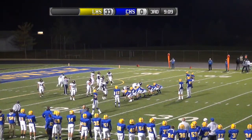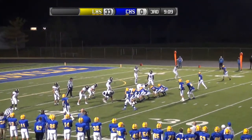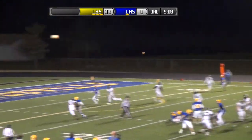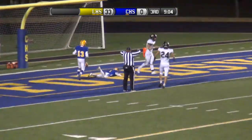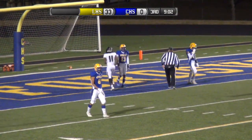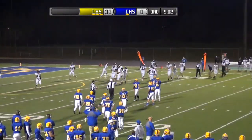So here we go. Same lineup here. Hernandez is actually going to be split wide, and Mikhail Willis in the slot. See if we can get that corner route to Underwood back to pass, and he's got Martin wide open. It's incomplete. It looked like he brought it down. I think on the way down, the defender knocked it out of his hands. That was number 7 for Lebanon.